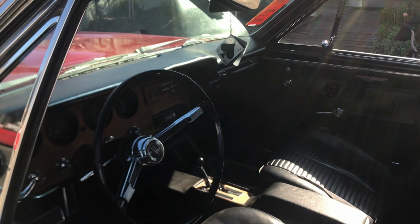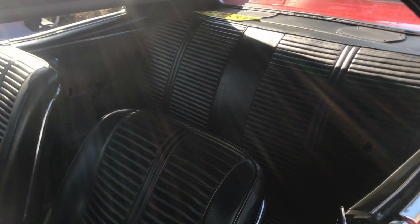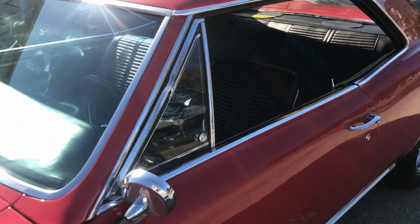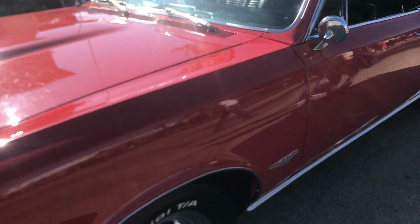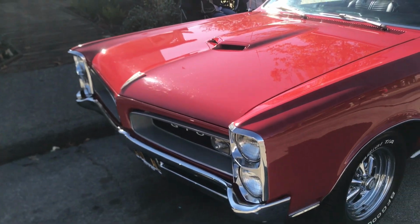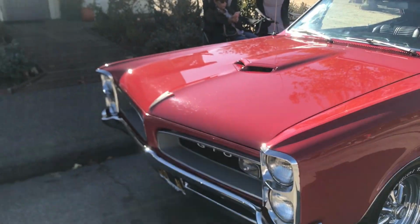I had a '67, but a LeMans 326 Sport. I know I've said that before. It was an original gold and black car. Unfortunately, I went to restore it and never got it finished. I ended up selling it. But this car here is a really, really very nice driver. Has a nice original look to it. Just another great example here.